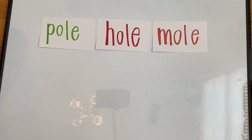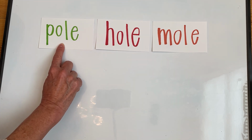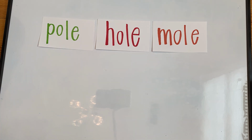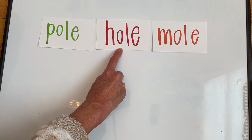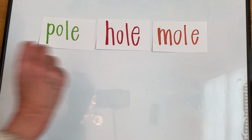The next word is pole. Can you point to the word pole? Did you point to this one that begins with the letter P? Good job. Now let's see if we can be a good detective and find the word hole. Hole. I found it. Did you point to this word? Good for you. All right.